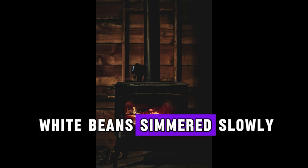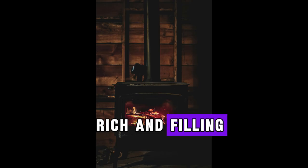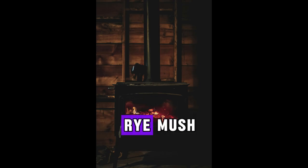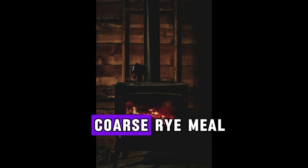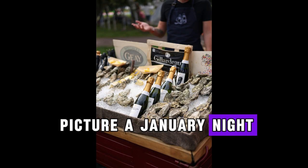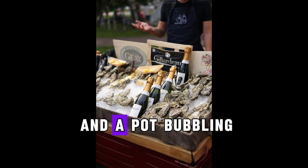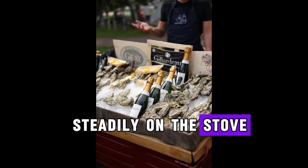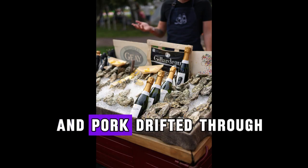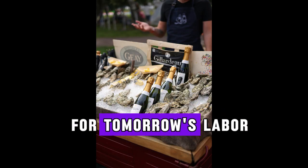White beans simmered slowly with salted pork and onions until the broth turned rich and filling. To stretch it further, rye mush, thick porridge made from coarse rye meal, was served on the side or ladled right into the bowl. Picture a January night. Wind howling outside, children wrapped in quilts, and a pot bubbling steadily on the stove. The aroma of onions and pork drifted through the cabin, promising warmth and strength for tomorrow's labor.